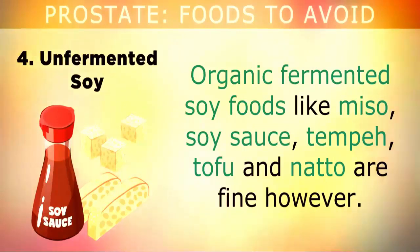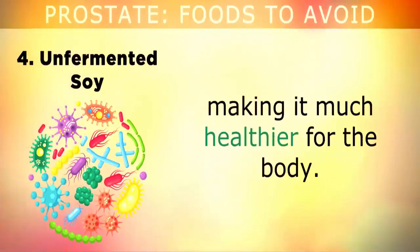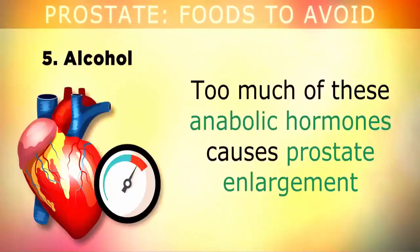5. Alcohol. Alcohol is a solvent which damages the hepatocytes, causing hormonal changes in the body such as raised estrogen and insulin levels. Too much of these anabolic hormones causes prostate enlargement and raises your blood pressure, causing weaker arteries and blood vessels. Cut down on alcohol, especially beer, which is very estrogenic.